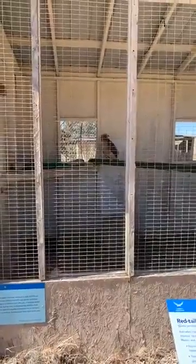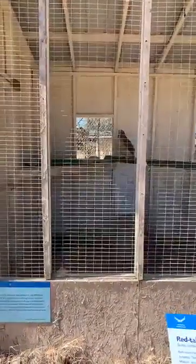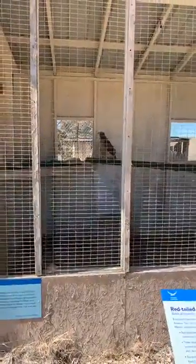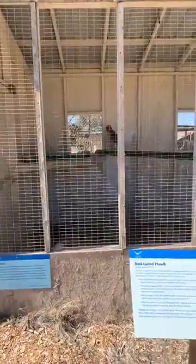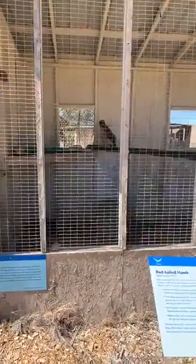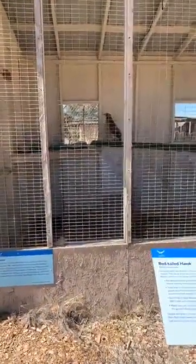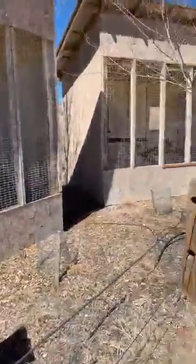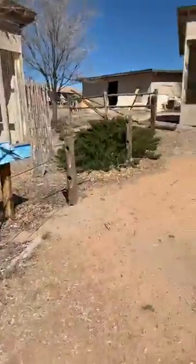So that's the story of the two red-tailed hawks. It's just sort of an anomaly that both of them happen to be one-eyed birds. And since they both arrived as juveniles, they've made excellent ambassador animals, as young birds tend to adjust a little bit better than older birds when they come into human care.